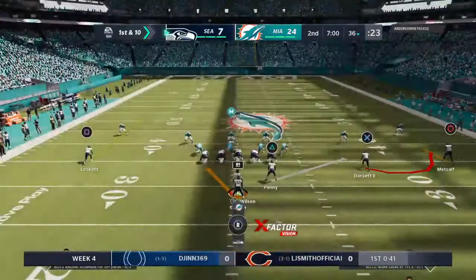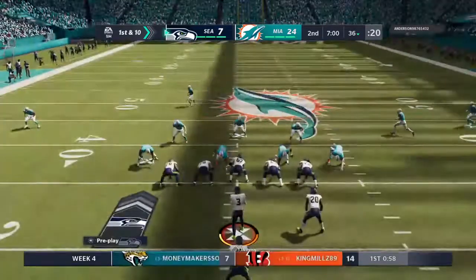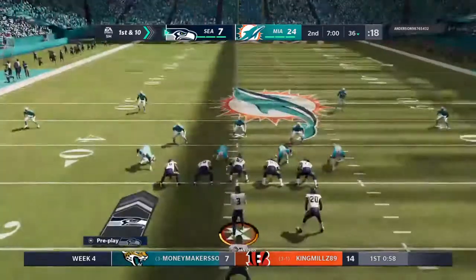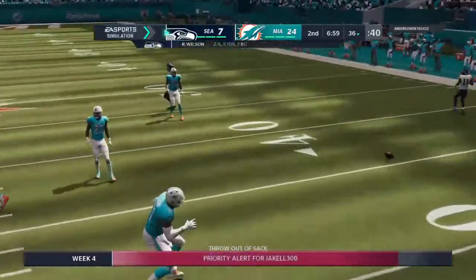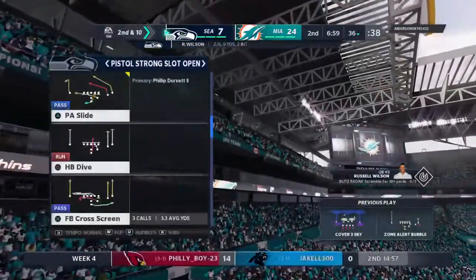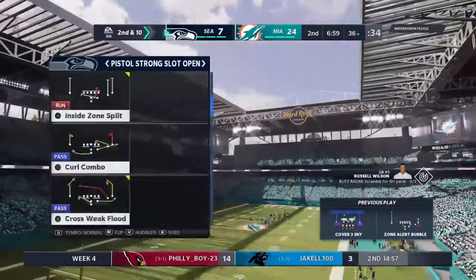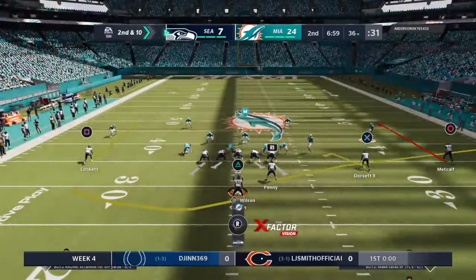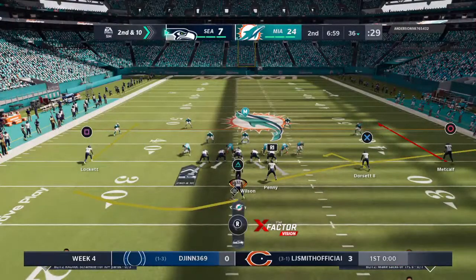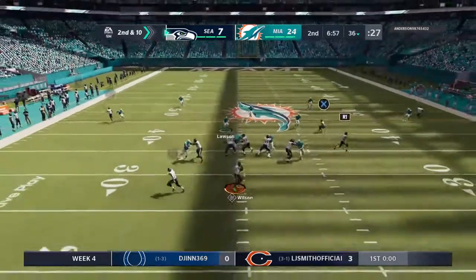So from the 36 now, 1st and 10. And this one's incomplete. In any event, it happened pretty quickly. I'm not sure he made the right decision on that one. I think if he had it to do over again, he would have found a different target downfield. But he made his decision, and that one's incomplete. They'll try again from the 36 on 2nd and 10.